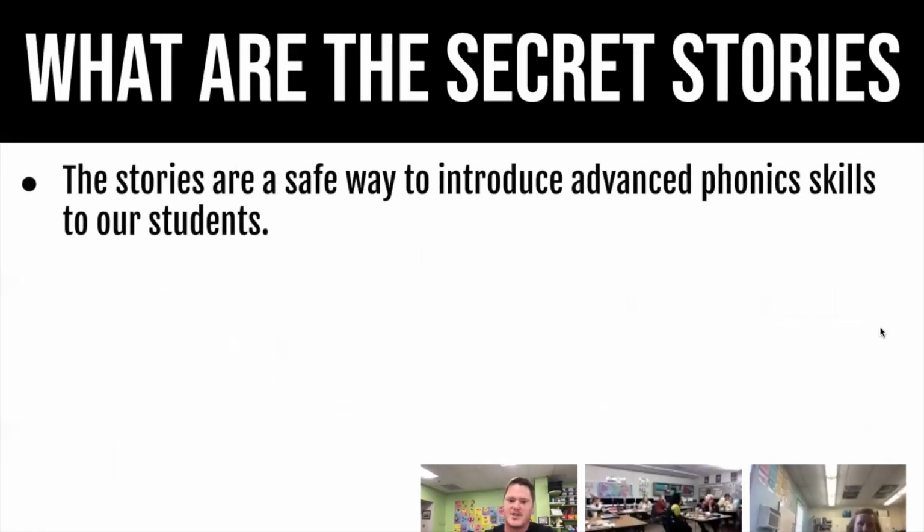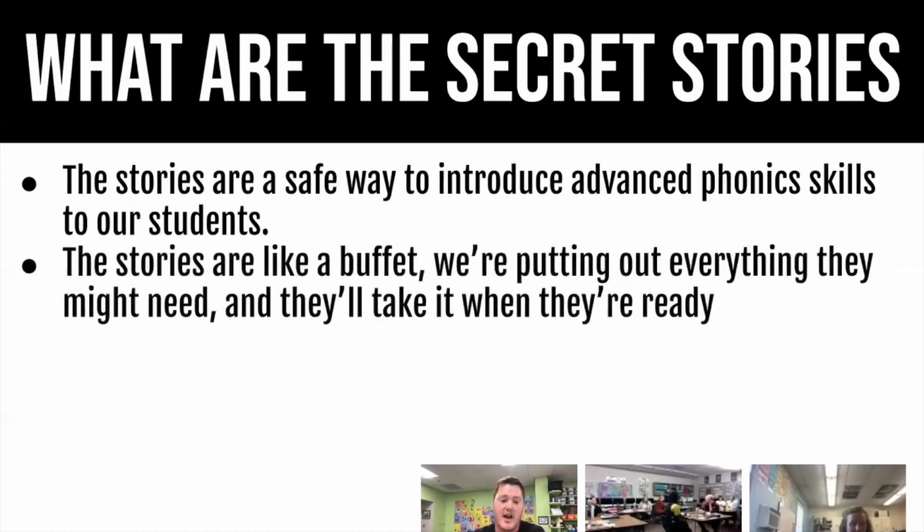All of this I'm saying is just a safe way to introduce these phonics skills. You don't have to be worried about it being developmentally appropriate, because if you were going to teach kindergartners all of these different phonics skills, they wouldn't remember them or understand what you're saying. But when you present it in a safe way in a story, then they're able to relate to that. And Katie, this is one she kept explaining when I was shadowing her, she kept explaining it like a buffet over having a waitress. All we're doing with the stories is putting it all out there right away. And when the kids are ready, they're going to start using all of these skills and applying them, rather than us being a waiter or waitress and bringing it when we think they're ready. We're just going to put it out there, and when the time comes, they're going to be using it.